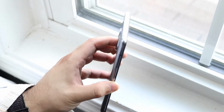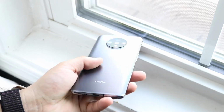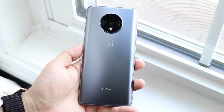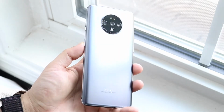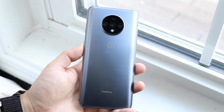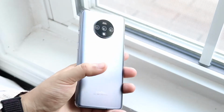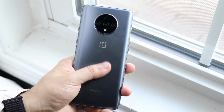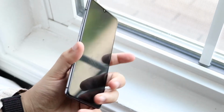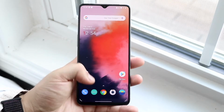Now, starting off with the front panels of both, the OnePlus 7T has a 6.55 inch fluid AMOLED display. It's a 1080p panel, and it's a really good looking panel. I've said this before and I'll say it again. The OnePlus 7T has a very underrated screen, and I think for the most part, whenever I do anything with it, whenever I look at it, it is a really, really good panel. And I can't have enough words to say it. I can try to phrase it other ways, but that's really it.